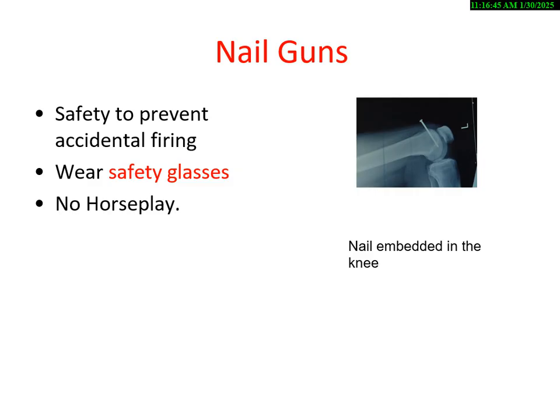And what I tell you, these things, you get in the habit of carrying by the trigger because your hand literally becomes part of the nail gun. And he put it right in the knee. That's expensive, drilled into the bone, and you're not going to be walking very easily there, and that's going to be very expensive to take that out. And wear safety glasses, no horseplay, because remember, this would kill somebody if you shoot it at them.